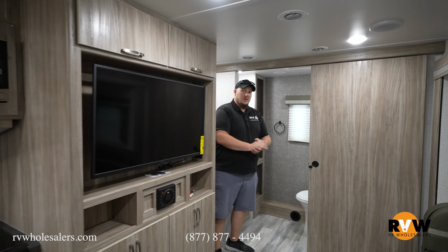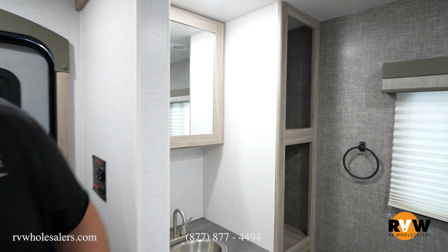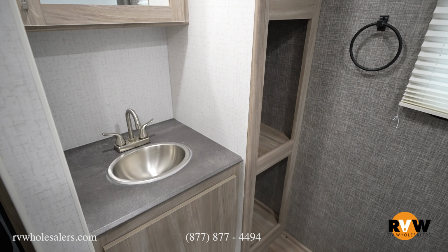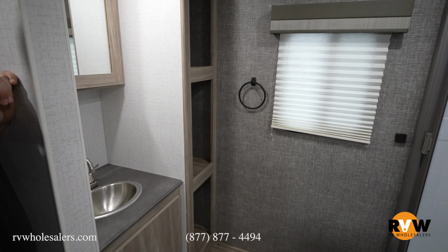So as soon as you walk in the 2327TB by Winnebago, you walk right in and you immediately have the bathroom to your left. So if you're traveling down the road, you don't have to run any slides out or anything. Of course you have your nice sink and everything to your left with your vanity cabinet above it. Plenty of storage for any towels and everything across there. Nice porcelain toilet, and of course a big nice walk-in shower.